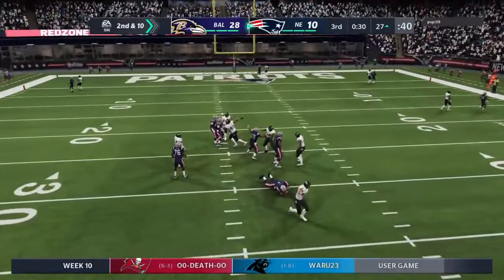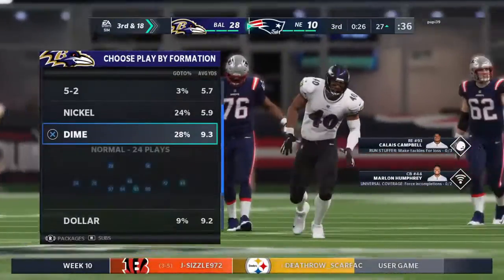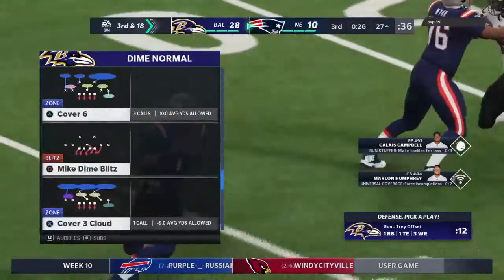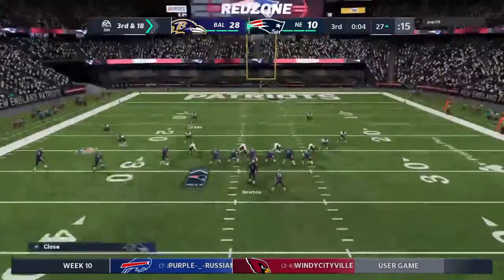And he's going to go down. Back at the 27-yard line, he's sacked. Malik Harrison in there to drop him, and that will go in the books as the first sack of his young NFL career. Congratulations, young man.